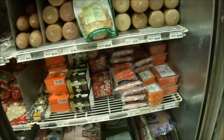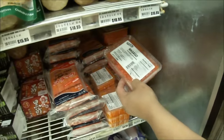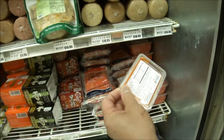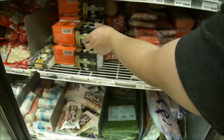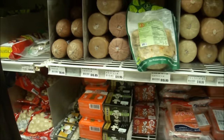A lot of sushi and crab, seaweed, salmon. They even have masago. And this is another one, also masago. Crab stick. Fermented soybean, natto. A lot here.